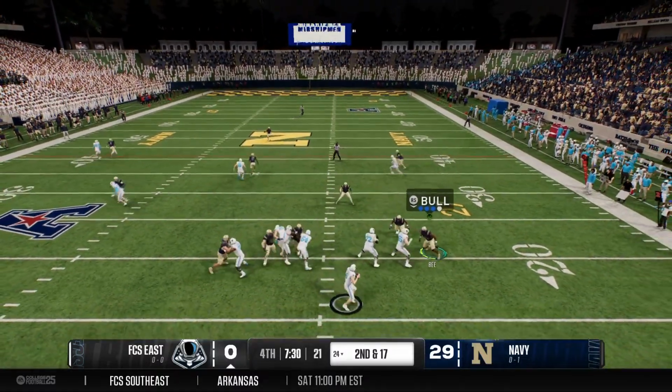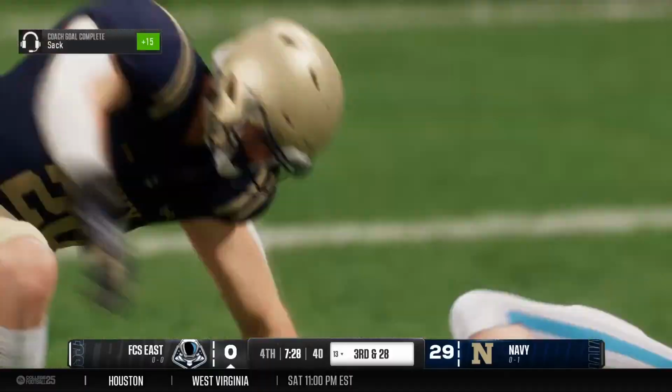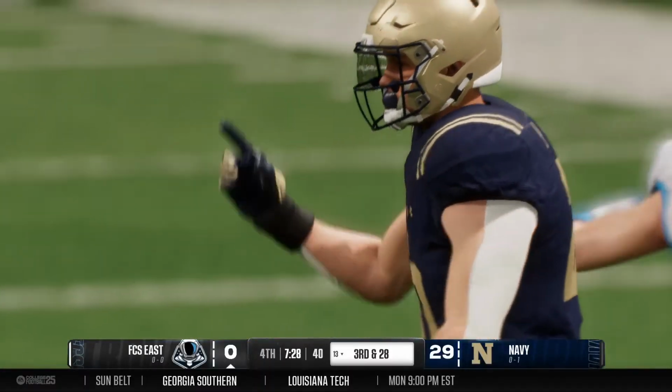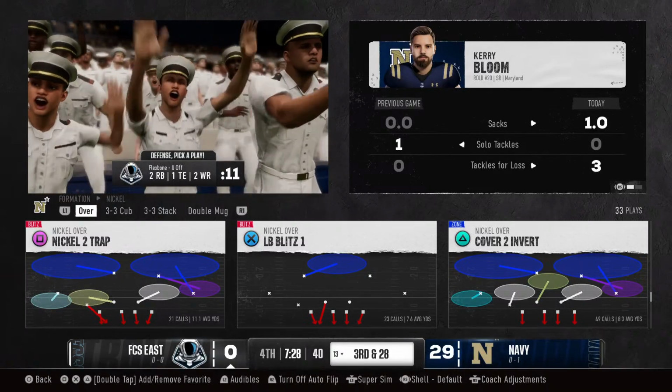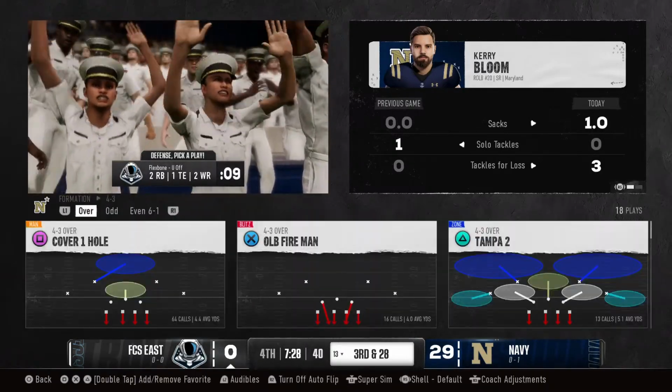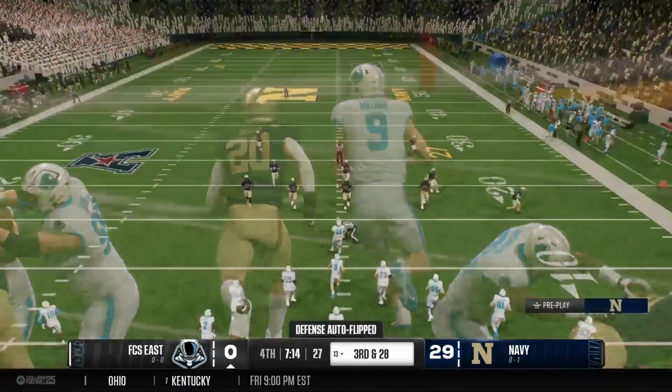He's looking to throw. Getting some heat. And the pressure gets to him again. Another sack. How about this defense? No mercy. Like, listen, I know we're up big, but they are still hunting, still flying around, still chasing, still making life really miserable for this offense.